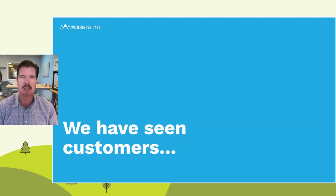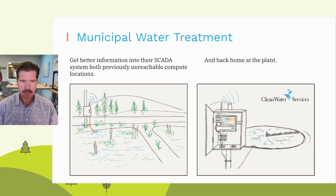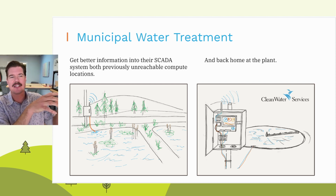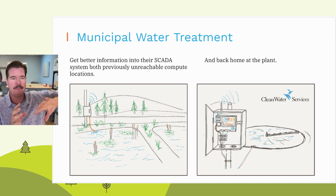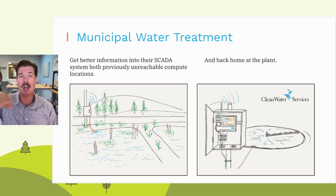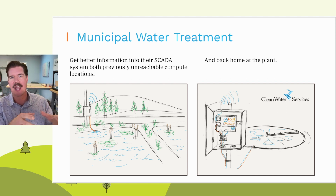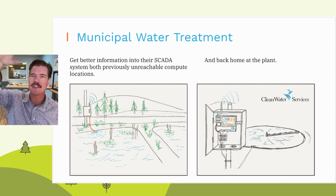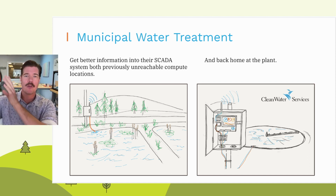And we've seen customers doing really interesting things with IoT and SCADA. For instance, the municipal water treatment facility the next county over has been using IoT to get better information into their SCADA systems from previously unreachable locations. So water treatment way out in the field, or even upstream data in creeks and things like that, as well as back home at the plant. We're seeing them drop in IoT to read existing SCADA sensors and upload that data to the cloud. That data can be looked at from a time series perspective, and also pushed into their SCADA backend for the instantaneous perspective.